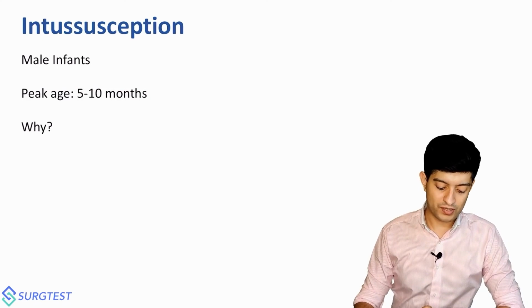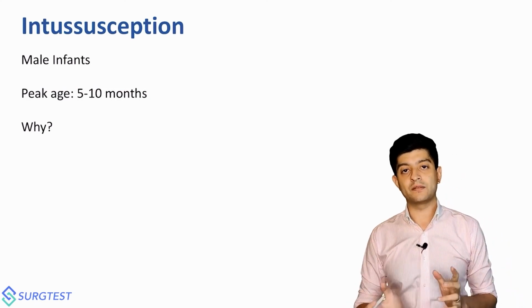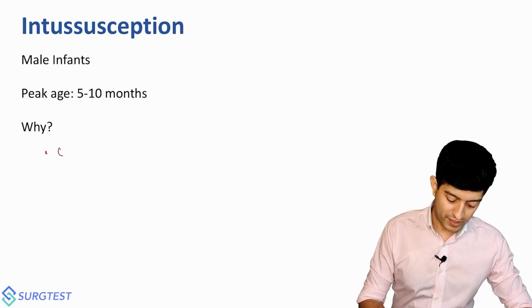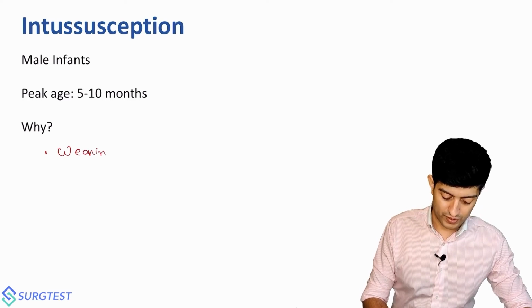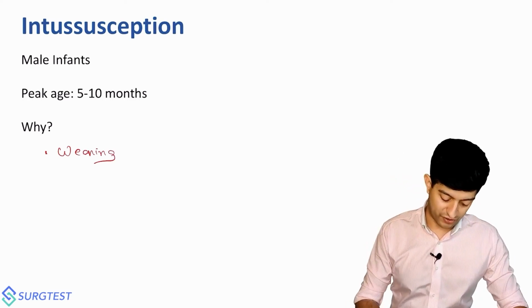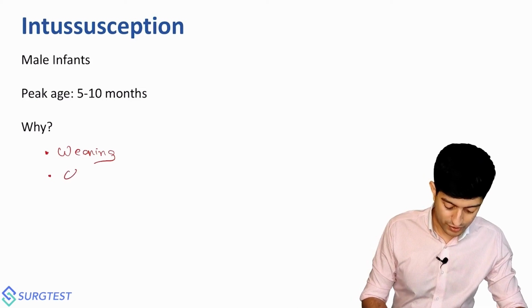Classically, though, intussusception occurs in male infants. The peak occurs at the 5 to 10 month mark. There's a specific reason for that. It's because this is when weaning occurs. When the child is transitioning off breast milk onto solids, they end up getting a lot of extra pathogens within their milk that cause changes in immunity.